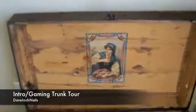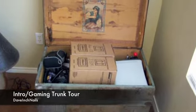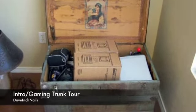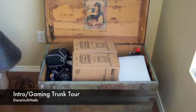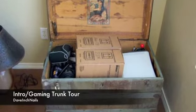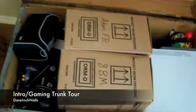I should also mention that this trunk is probably from the early 1900s is my guess, maybe late 1800s. It actually belonged to Chris's great-grandfather. So, anyway, this is a bit of the collection here.